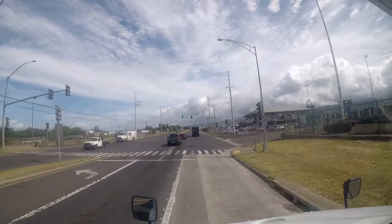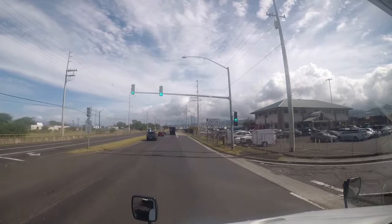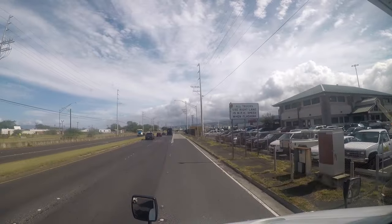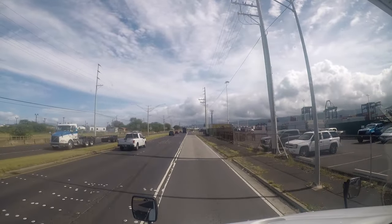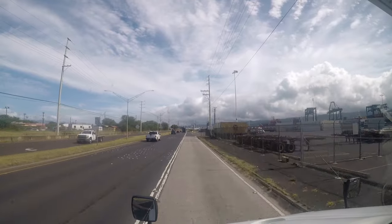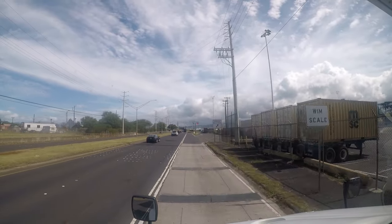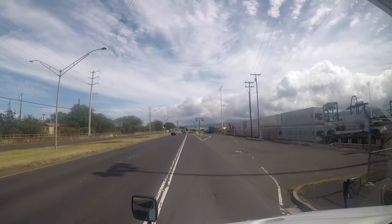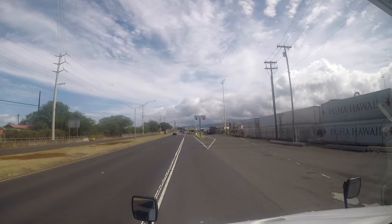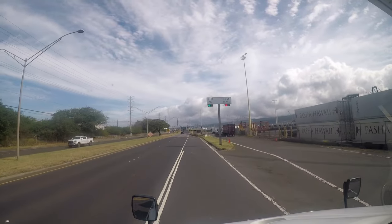The lights are on, they're weighing people. We should get pulled in because we're 53,000. Over the weigh in motion scale, stay under 15 miles an hour. They got a couple of trucks already pulled in. They're busy.